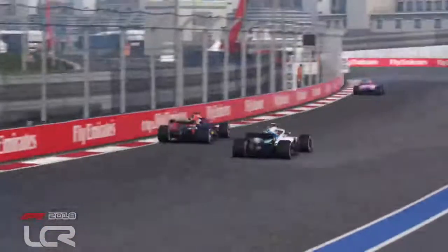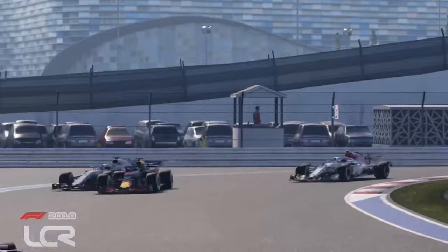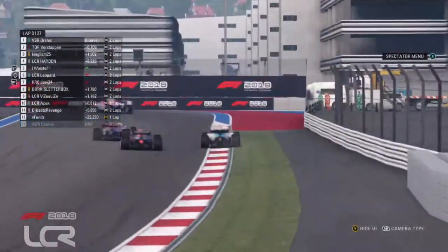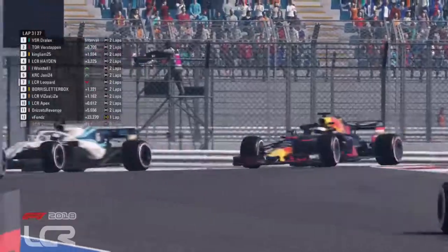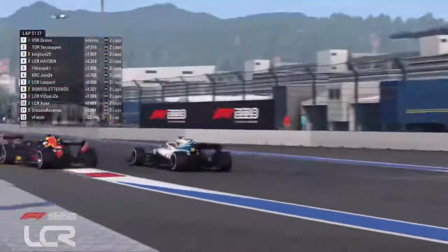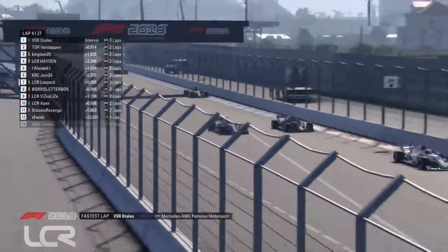Let's stay on board. Yep, as Leopard goes down the inside there, squeezes Gianni a little bit, but Gianni still manages to hold the position, it looks like. Oh, contact! Oh my god, Wastel gets involved! Oh wow, has Wastel done it? Opportunistic at its best from the two-time Pro Champ there.